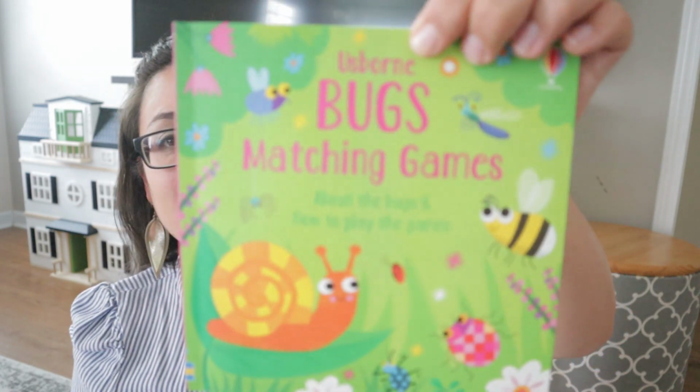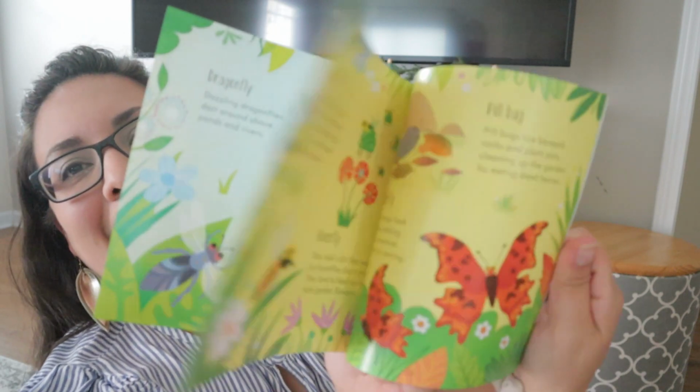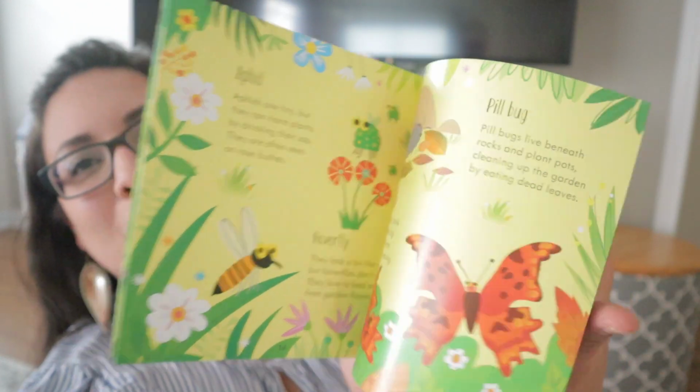So it's got a bunch of these little cards. And then I believe it's either 2 or 3 matching games. We've played, I think, 2. And then we actually figured out another way to play with it too. Sometimes I'll just give them the cards and they will match them up with the right animal. So it's really great. And then it does come with a little book here, and it tells you all about the different animals that are in there. Usborne has a few different games like that, and we just love these Usborne games.